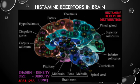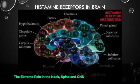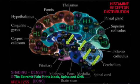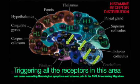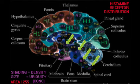There is one thing in particular I'd like to show you though. It may answer some of your questions about a particular but common symptom. You'll notice the H3 receptors that are coming down from the brain into the brainstem, which is part of your central nervous system. There is a particular symptom that most of us suffer with. That's the headaches and migraines, with stiffening and pain in the neck, which can spread through your spine and back. Those are your H3 receptors being triggered, causing that stiffening and the pain of the neck and spine muscles, which can lead to extreme migraines. Many, if not most, people with autoimmune conditions and mast cell issues experience this symptom.